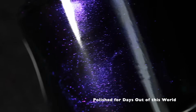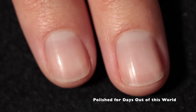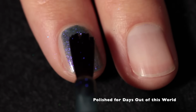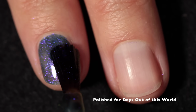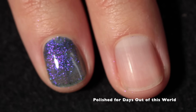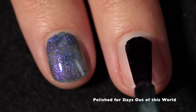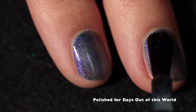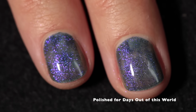Here we have Polished for Days Out of This World, and this is using a new ingredient to the brand, and they feel it is truly out of this world. This is a deep teal base with an extremely shifty purple to pink to orange to yellow to green shifting multi-chrome micro flake shimmer. I will not be saying that 5 times fast.